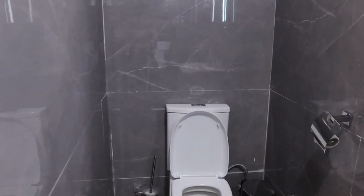This is where you can take a shower. And the toilet, of course.